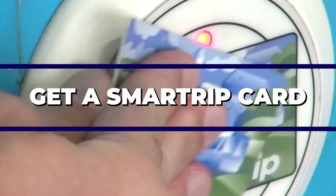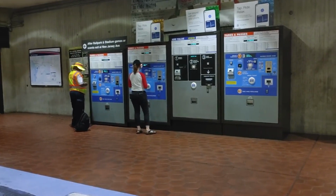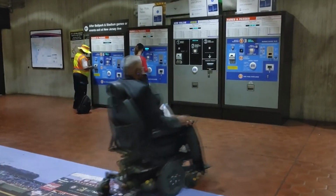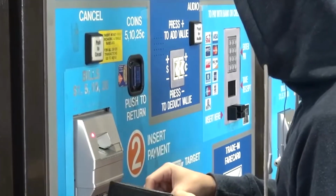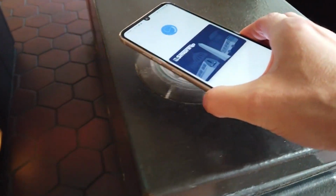First up, get a Smartrip Card. To access the Metro, it's essential to have a Smartrip Card. You can purchase one at any Metro station using cash or a credit card. The card costs $10, with $2 going towards the physical plastic and $8 as fare credit. Each person in your travel group needs their own Smartrip Card, as sharing is not allowed. Alternatively, you can use the Smartrip app on your phone for a virtual card.